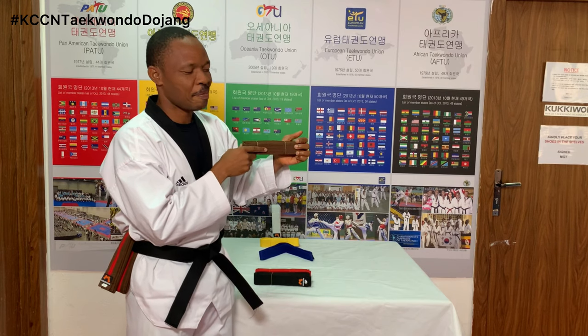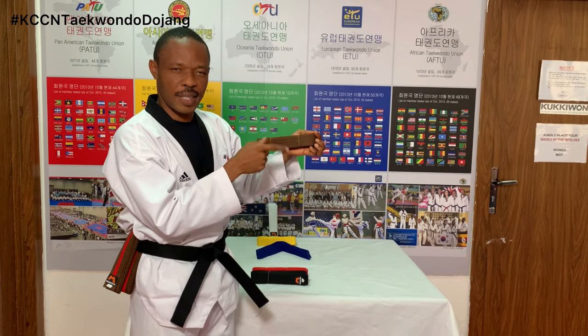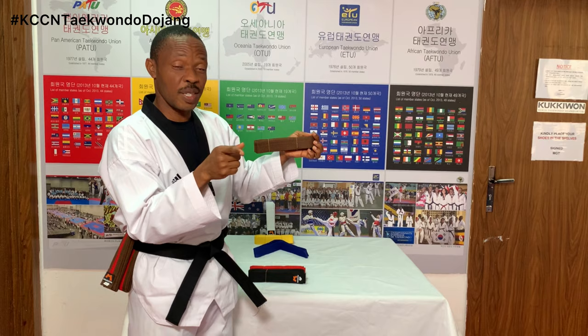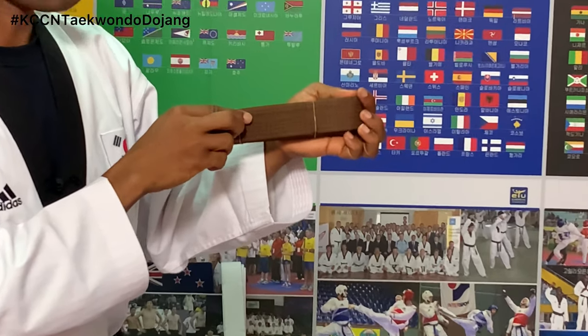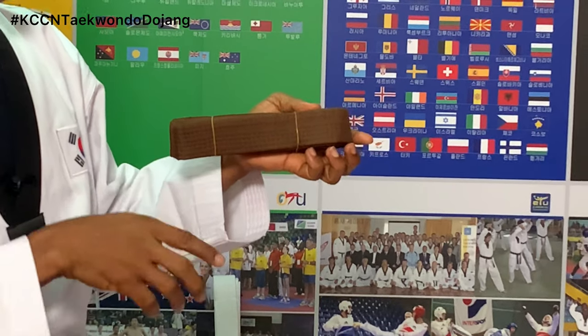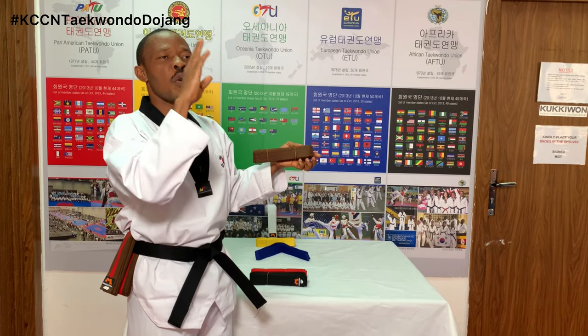Brown belt. Brown belt. This is called Gal Sek. Brown is Gal, Sek is color, and Ti means belt. Gal Sek Ti. Brown color belt. This stands for the color of the earth. The earth is brownish, and it means, remember in blue belt, you are reaching for the sky.